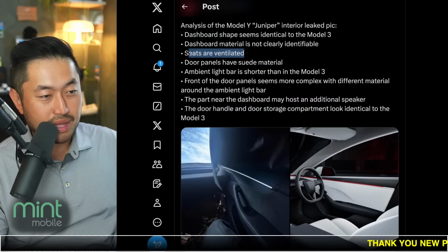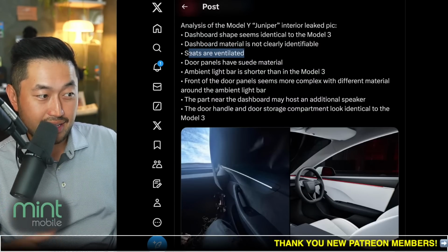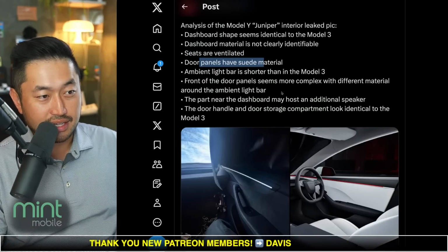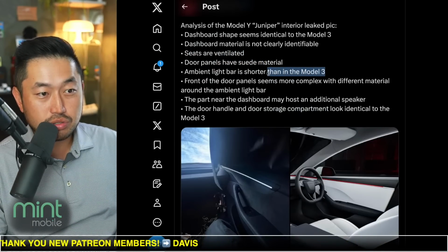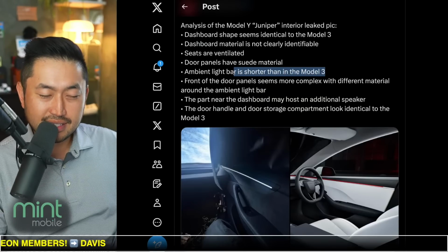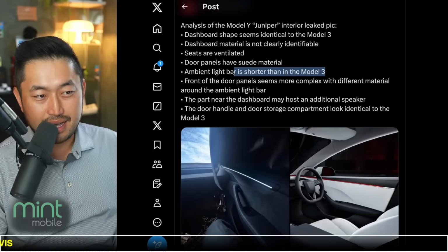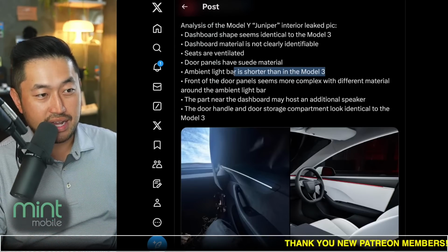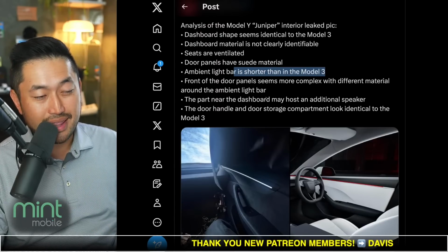We can assume that is definitely coming because it's on the Model 3 Highland, and it's a great feature. Door panels have suede material just like the Model 3. The ambient light bar is shorter than in the Model 3. That's kind of interesting. Maybe they realized that because it's a longer light bar in the Model 3, it wasn't as bright, and so maybe they're trying to make it brighter. So I could see why that could make sense.